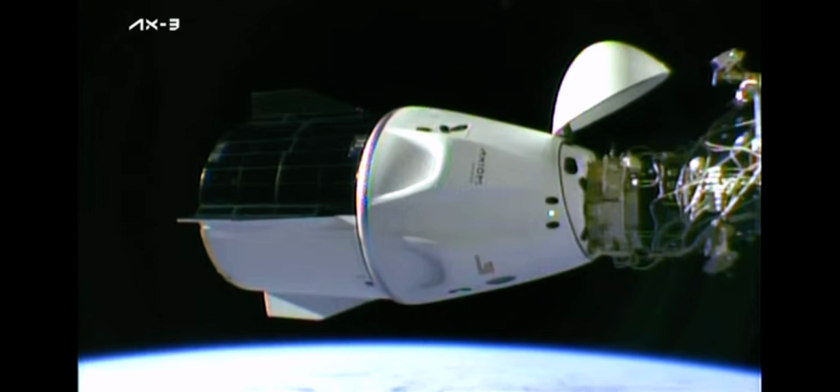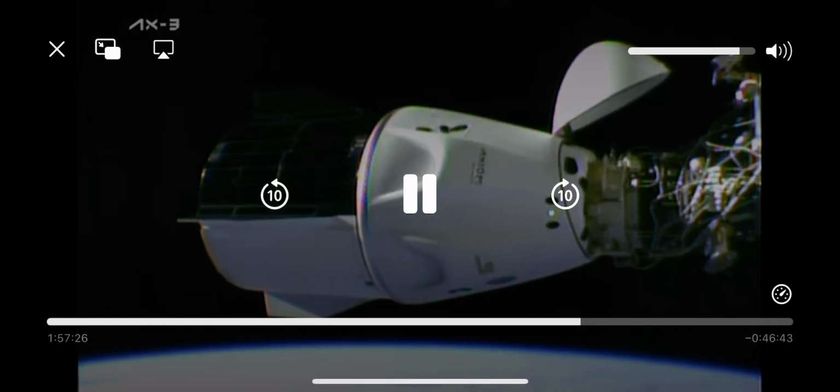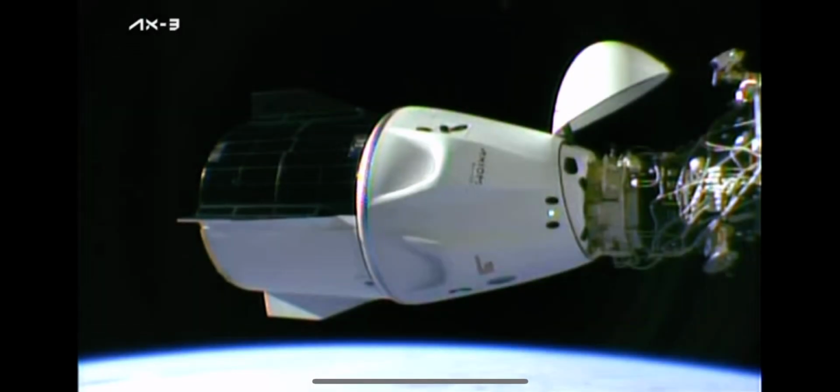Houston, Station on 2, we are stepping out of Dragon approach monitoring. Houston copies and concurs. Welcome to Space Station Axiom-3. Looking forward to seeing you soon. Thanks, Laura. We're excited to get started.